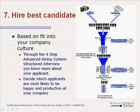You'll have asked each one of them the same questions in the same order. You'll have made notes and hopefully even graded the applicant's answers to the interview questions. When you tally the scores, there will emerge a leading candidate. In most cases, this is your best sales hire.